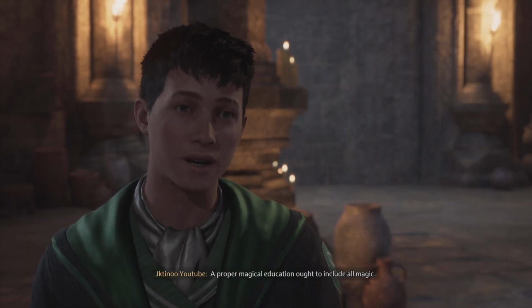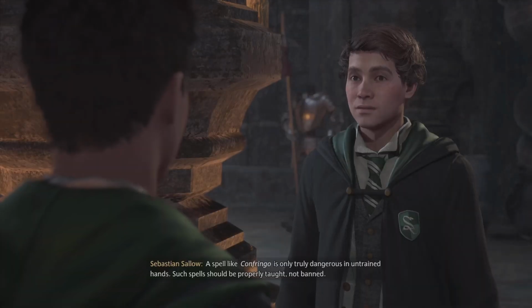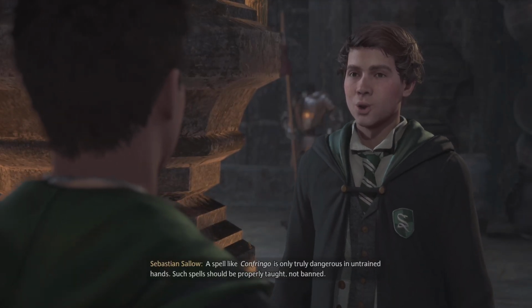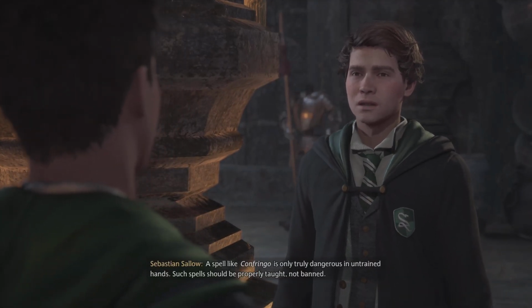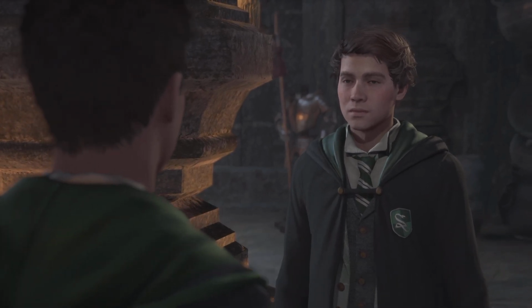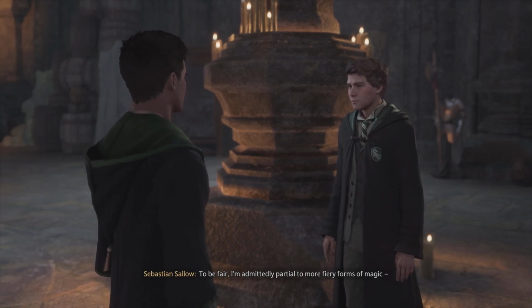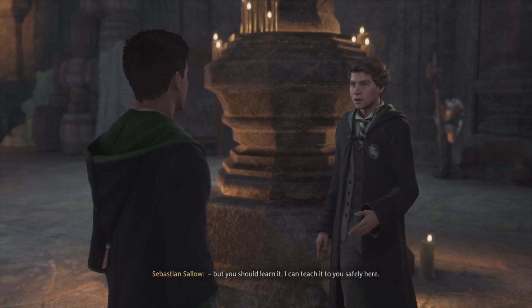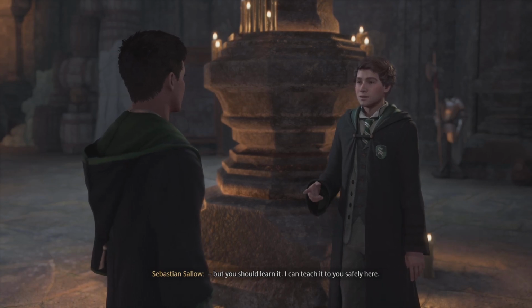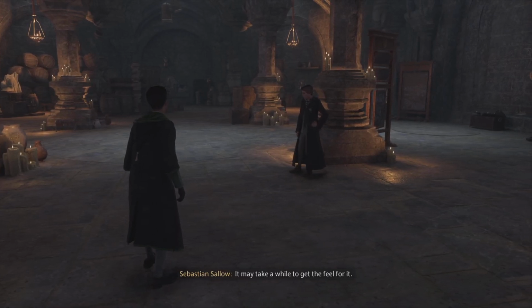A proper magical education ought to include all magic. My thoughts exactly. A spell like Confringo is only truly dangerous in untrained hands. Such spells should be properly taught, not banned. To be fair, I'm admittedly partial to more fiery forms of magic. But you should learn it. I can teach it to you safely here. It may take a while to get the feel for it.